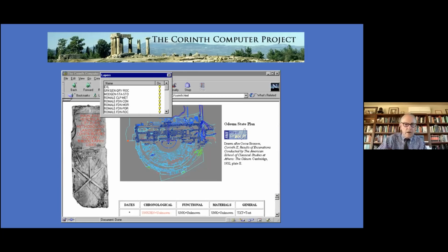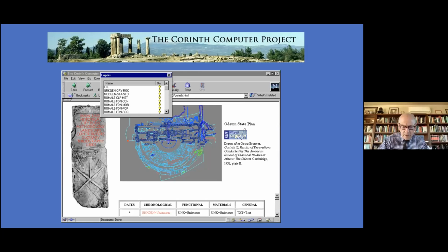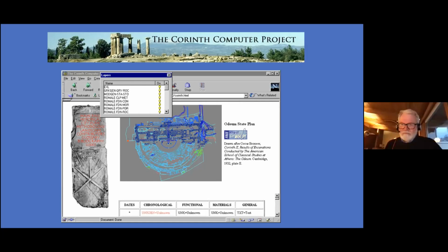So almost 20 years ago, we had a facility on our website to include the AutoCAD drawings, have the layers visualized, to be able to manipulate the layers by a viewer, and to download the AutoCAD drawings. This is no longer possible because Autodesk no longer supports this particular module, which was known as AutoCAD Whip.